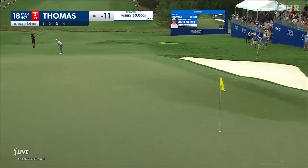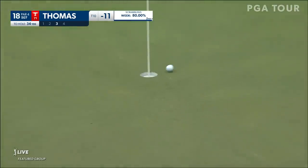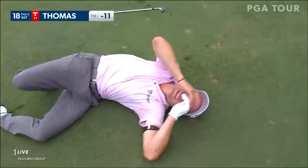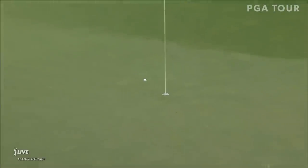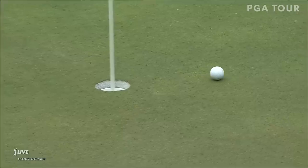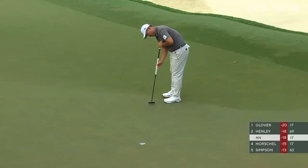A moment ago, 34 yards, one of the great short game players in the world. You think he knew it? Oh, you've got to be kidding me. You absolutely have to be kidding me. How dare that do that? As for par, T2, 7 feet, 4 inches. Dead center.